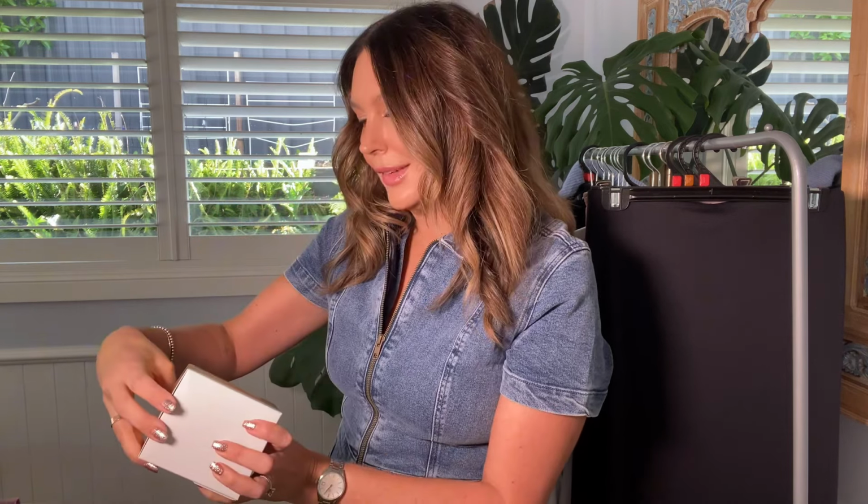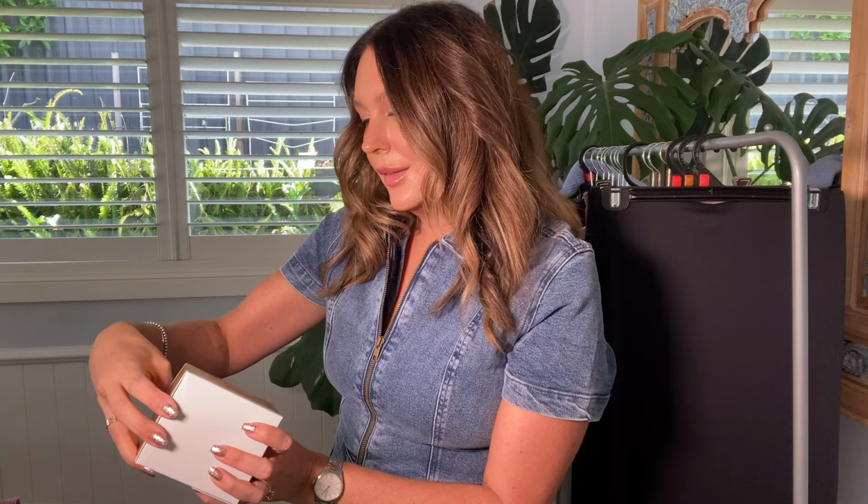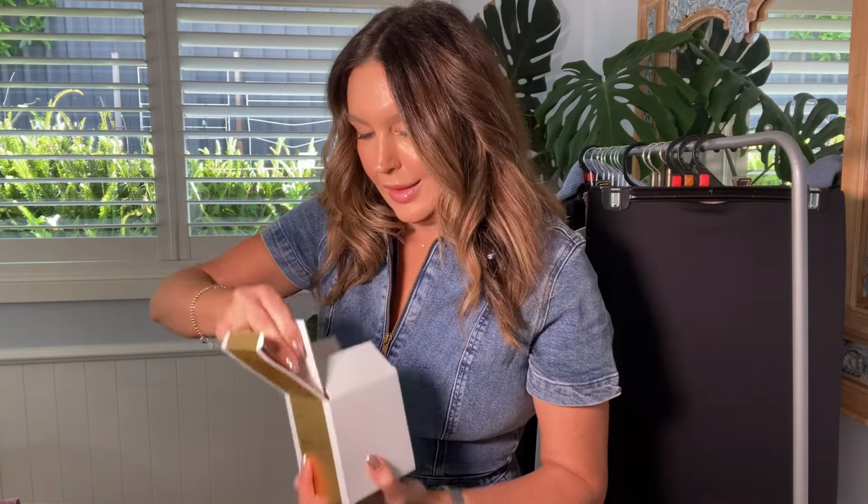I also wanted to mention that David Jones, when you spent a certain amount in the underwear section, you got a free candle. So this is the With Love Sweet Pea and Jasmine. That's what it looks like there. Yeah, so this came as a little freebie too. I love that DJs is giving away freebies. Oh, it smells very jasmine. Oh, that's really beautiful. And it says with love.